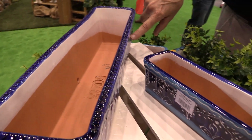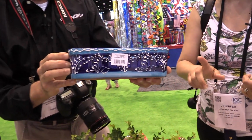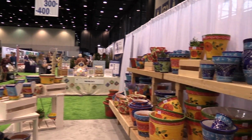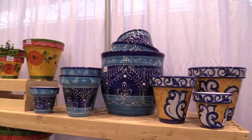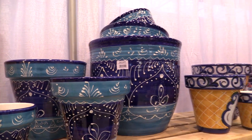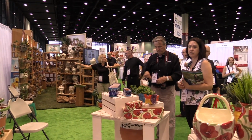And then this pattern is new too, right, Jen? This blue, that's really pretty. It's called the Cadiz. And then there's also a new size in that called the Madrid. That's the larger pot, and over there is one of the new pot shapes as well, that big one up there. So that's some Spanish pottery. Lovely colors from Sunshine Ceramica. And these are all hand painted.